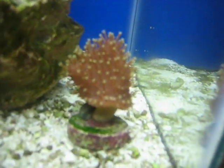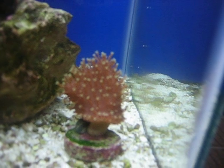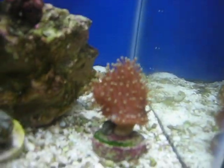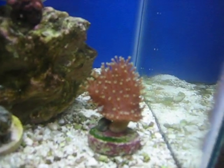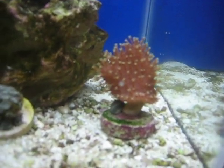So down there is the toadstool leather. I've had him for about a month. He's nice and happy and open today. He likes to hide out, but you know, finally got a good shot of him.